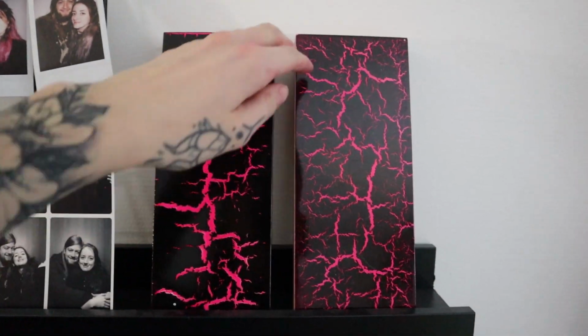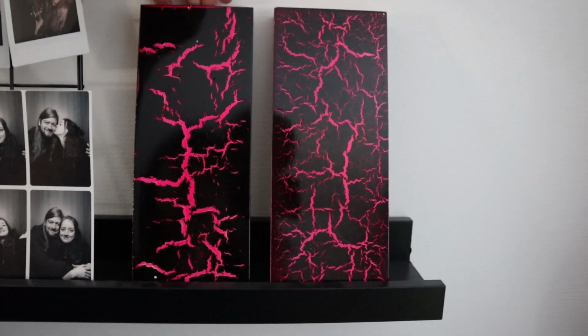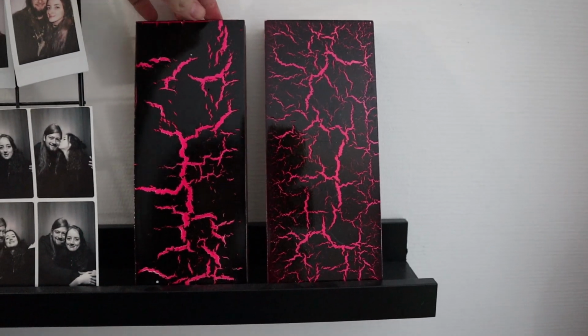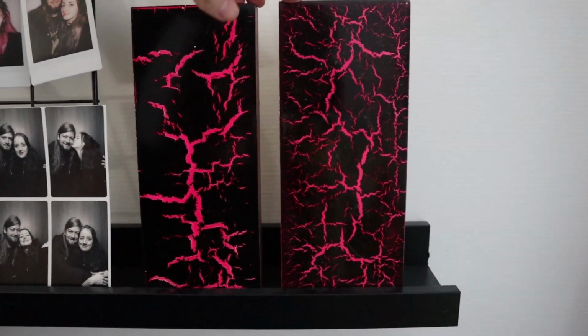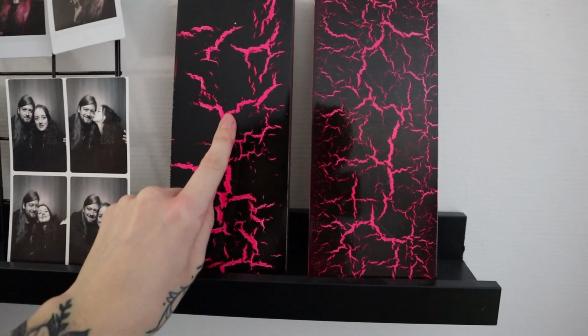And this is also kind of cool to show you guys. These are some of the test pieces that we used for the finish of my guitar. As you can see, it's the same effect, but it looks very different. And I ended up choosing this one.